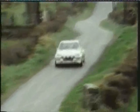Russell Brookes always goes well in Ireland, and his Vauxhall Chevette teammate Terry Kaby chases him through the special stages around Armagh at incredible speeds over the soaking roads.